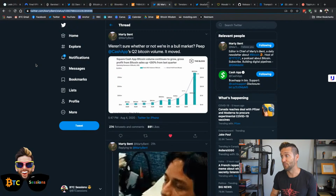Regardless, Cashapp's volume from last quarter is up 150%. They did $875 million in revenue in the second quarter of 2020, which is up massively from the first quarter that they offered Bitcoin. In Q1 of 2018, they did 37 million. So they've done more than 20 times the first quarter from 2 years ago. The growth is hockey sticking up. It's also important to note that that's a massive portion of the supply of newly created Bitcoin within a quarter. I think it's something like 70, 80%.